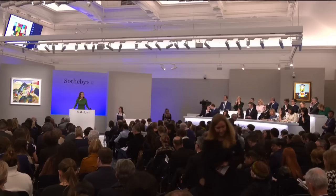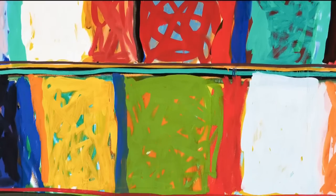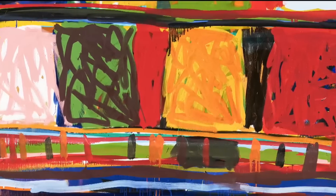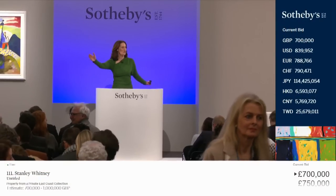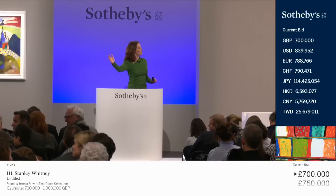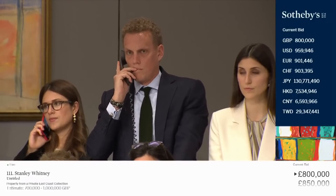Lot 111 is an early example of Stanley Whitney's celebrated colour grid series from 1997, sold as viewed. Thank you. And we will start here at £500,000. At £500,000, £550,000, £600,000. £650,000. At £700,000. Thank you, Alex. Alex Branchik's bid at £700,000 now, and I can sell it. Unless there's any, £750,000, £800,000, back in straight away with Alex at £800,000.